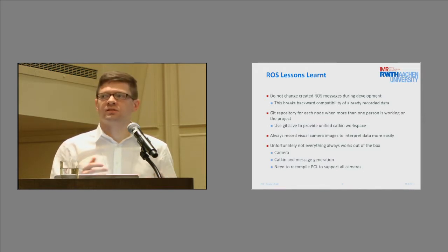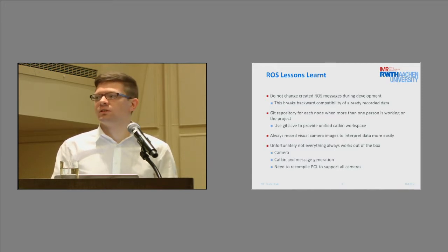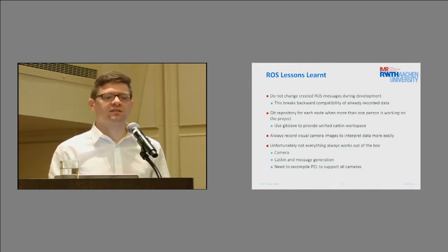As I mentioned, we created our own messages, so as not to discard any of the message data from our sensors. It was a bad idea to change the message formats during the development cycle, because then all the algorithms on all the nodes did not work anymore because the data format changed. So we needed Git to revert some of the changes in our nodes and compile again.